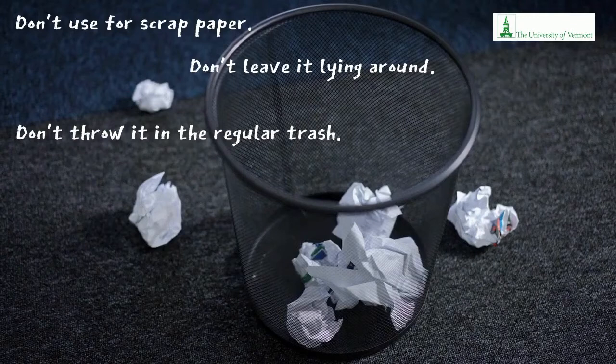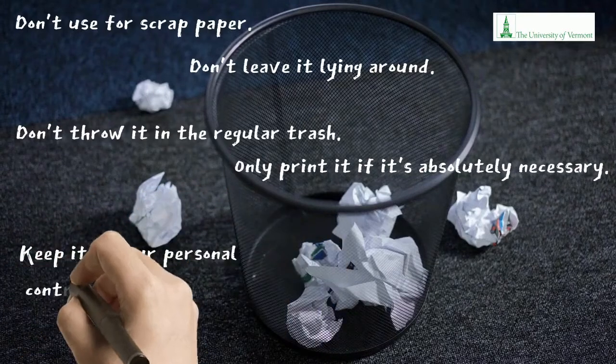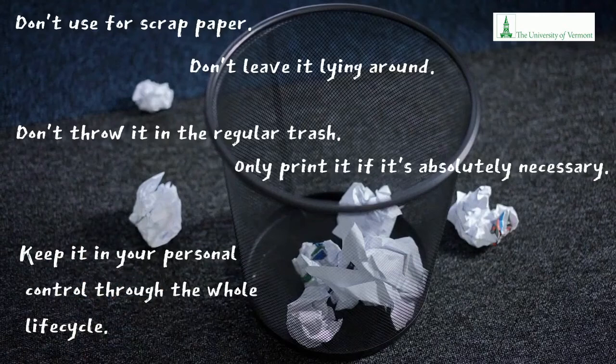The stories are endless. It is very important that NPPD is not being printed unless it's absolutely necessary, and if it is necessary, you must keep it in your personal control from the time it's printed until the time it's destroyed or otherwise passed along to another authorized individual.